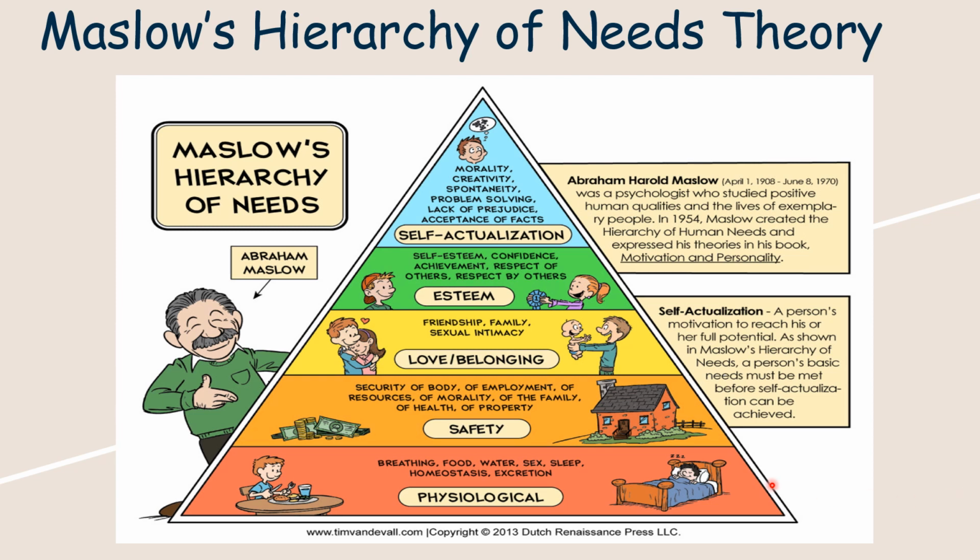Moving up the pyramid, we can see safety is next on the tier. Organizations typically help individuals satisfy these needs. Employment, resources, health, and the morality of the family all fall under this tier. Social needs, love and belonging, are generally satisfied through social interactions or within the work groups.